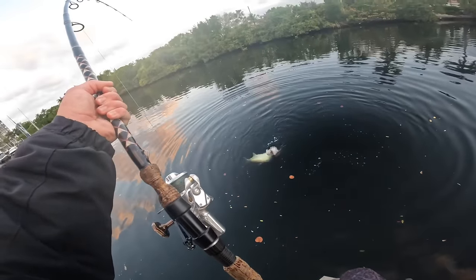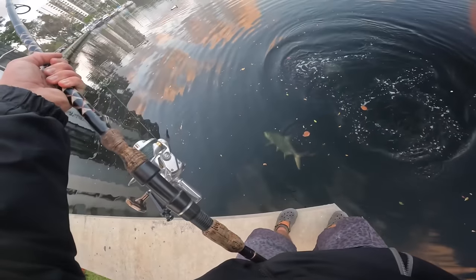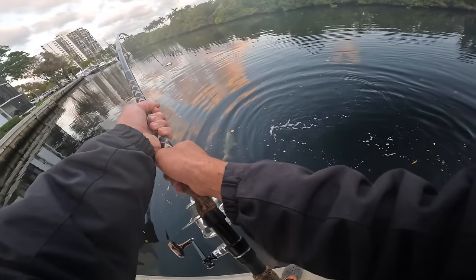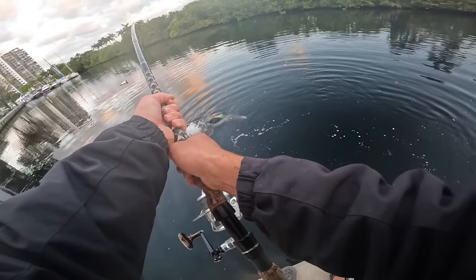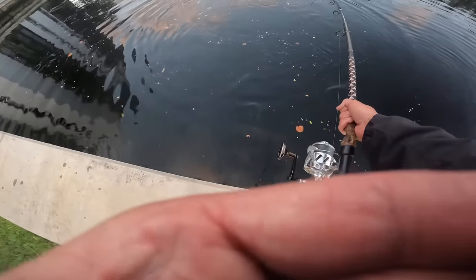On the 8-inch straight tail, midday. Pretty sweet. What we're trying to mimic is a ladyfish. That's exactly what he got fooled for. Oh, right behind him. Check that out, we got a follower.